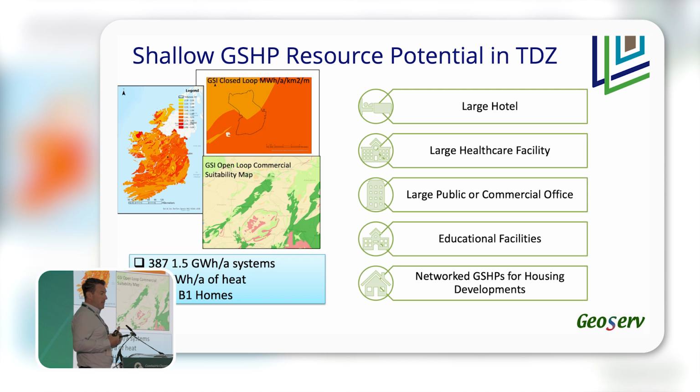What is absolutely the case is that ground source heat pump is a proven technology in Ireland, and something that's very much suitable in Tullamore. This map here is the sort of open loop, which is what this hotel works off. Great shallow aquifer in Tullamore to do that. We also developed a new method to look at closed loop, where you don't use the aquifer, you're just exchanging heat with the rock. And we built a base model for a system of about 1.5 gigawatt hours per year, which would be pretty similar to these things on the left, like a large hotel, a healthcare facility, public or commercial office, or sort of a large networked housing estate.